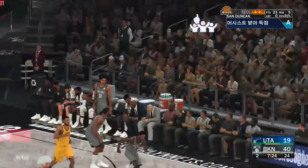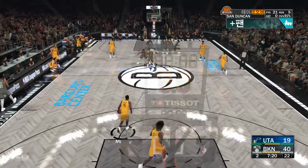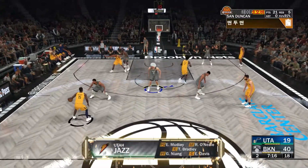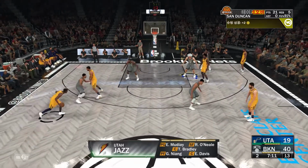And a chance here presented by Gatorade to see who's on the floor, all fueled up and ready to go for the start of the second quarter. So on the floor for Utah, Mudiay out there with O'Neal. Then there's Davis. Then there's Bradley. And it's Niang in at small forward.